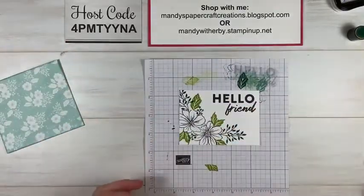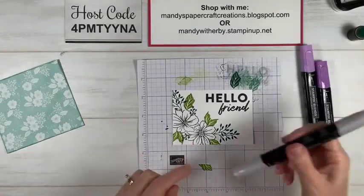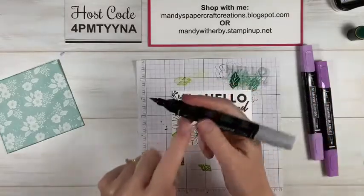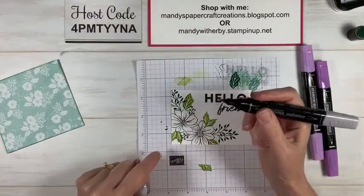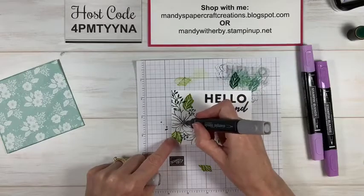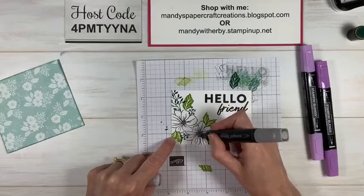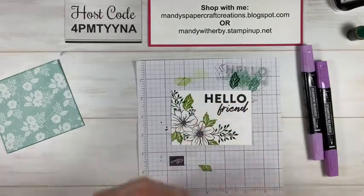Now we're going to do a little bit of colouring. We're only doing a tiny bit of colouring on our flowers, so this is really quite easy. I'm using the light smoky slate just for the centers of the flowers, not doing any blending with that. There we go. That's as easy as that is.